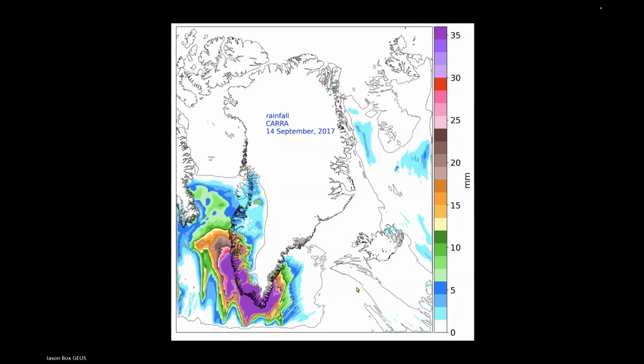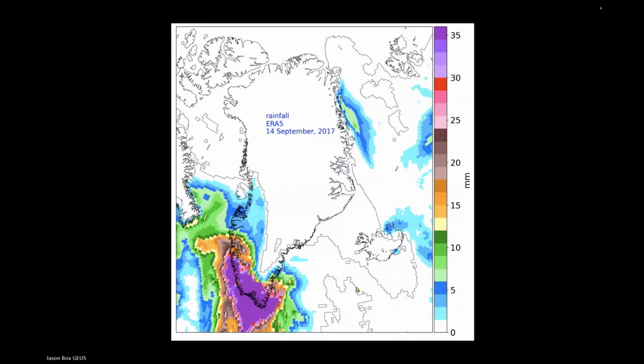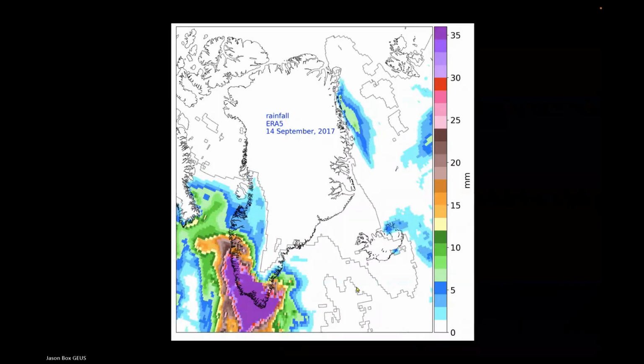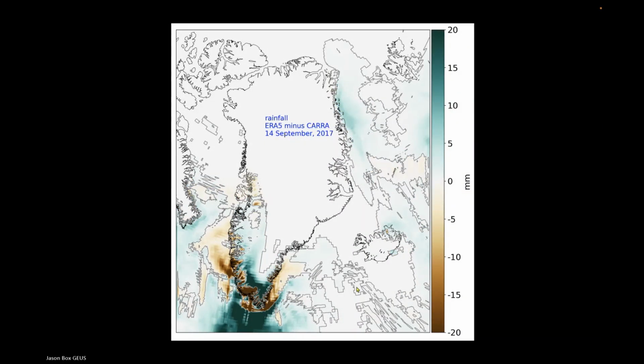So here's a look at the daily rainfall on this extreme event, and in ERA5. And so I'll compare the two. We can go back and forth between these slides, but the difference map really tells the story that we've seen in other examples, what has been referred to as a spillover effect. You'll notice the green areas are where the ERA5 is greater than CARRA. And you'll notice near the coast, ERA5 is drier than CARRA.